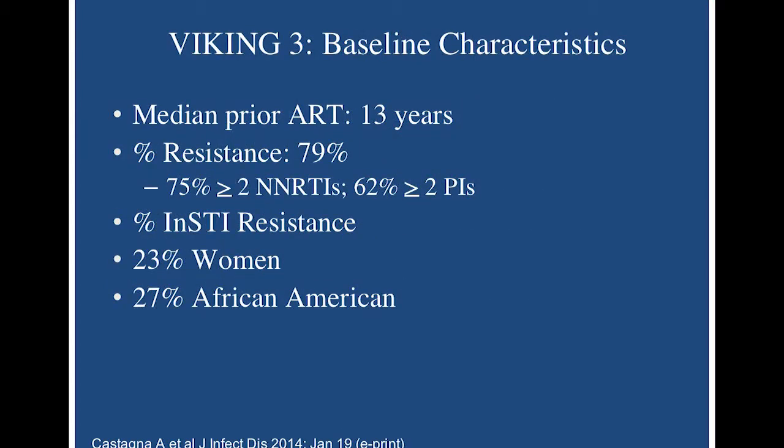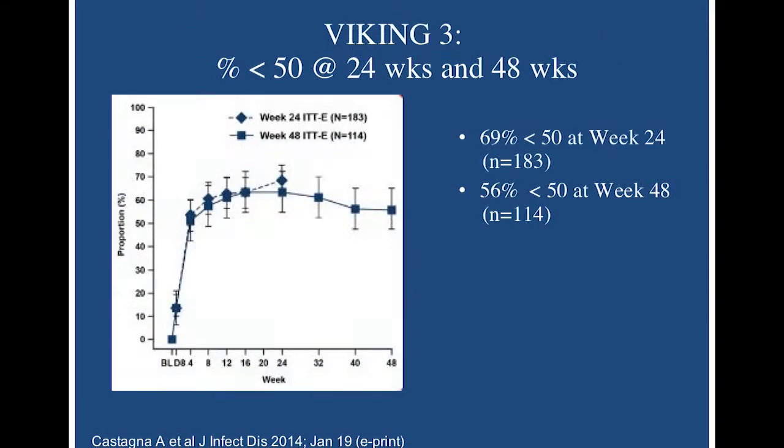These patients had a median prior ARV exposure of 13 years. This shows that they were highly resistant to NNRTIs and PIs, and that they all had integrase resistance mutations. 23% of the patients were women, and 27% were African American. Sorry, it's an open-label study, but 70% had virologic suppression of less than 50 copies at 24 weeks, and 56% had virologic suppression at 48 weeks. This was a highly treatment-experienced population. It's a remarkable degree of virologic suppression in patients with this degree of baseline resistance.